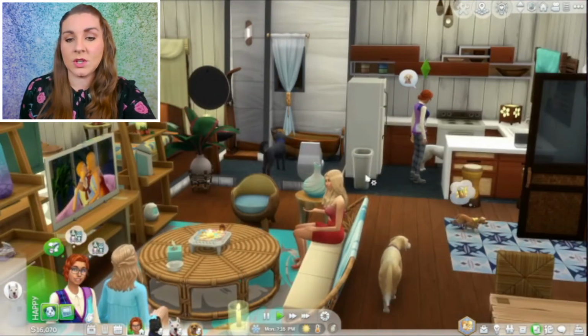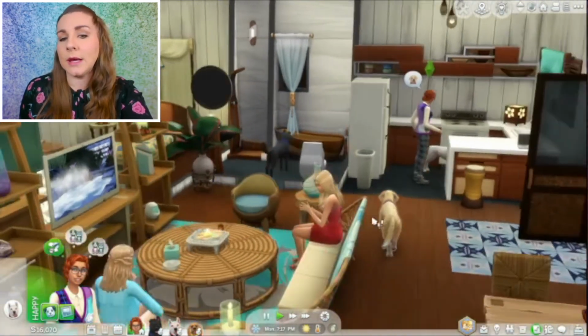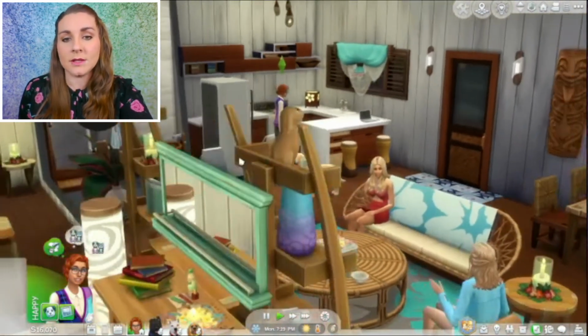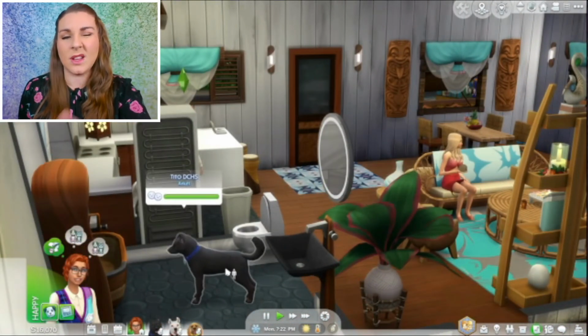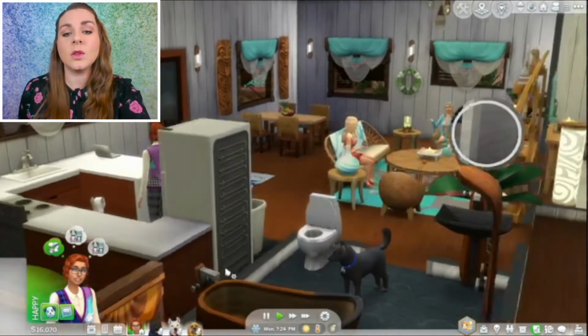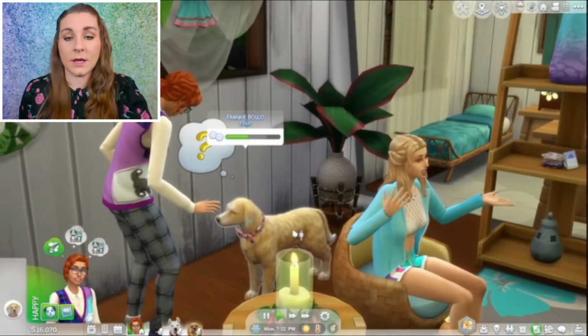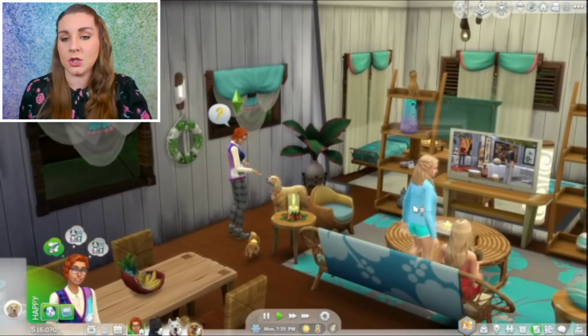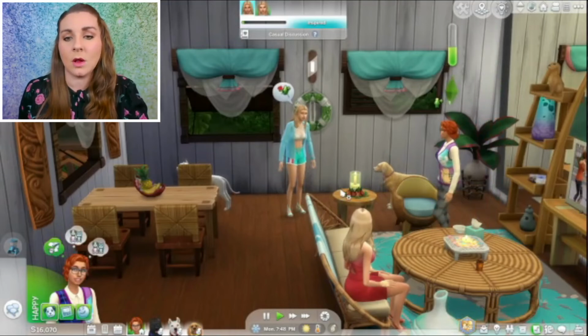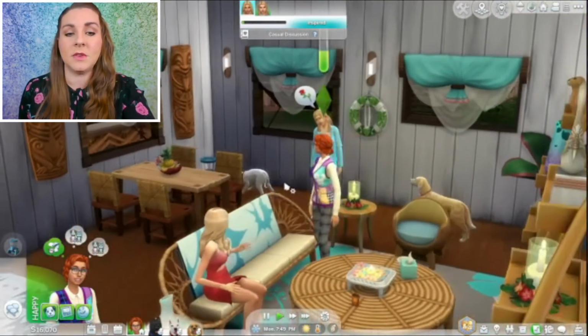Well, Tito is just sort of checking everything out. He didn't really meet Frankie. Tito is really loyal, he's a smart dog. He's actually got the mischievous or troublemaker trait, but he's so well trained, he never does anything. Frankie is so cute. Oh my goodness, Destiny is gorgeous. Ben is reminding us all that the food bowl needs to be filled.